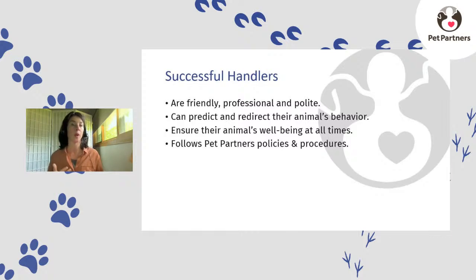We are looking for handlers who are able to predict and redirect their animal's behavior. So I talked earlier about the importance of that relationship with your pet before you start this journey. And when you have that good relationship, you're able to see a challenge or an obstacle in the distance or a situation you can see coming, and you think, that's not going to set my animal up for success. How can I manage this situation so that my pet can be successful and won't have any misbehavior? So there's a lot of prediction and what we call proactive handling, not reactive handling. You don't wait until your pet is in a situation that's more difficult. You see that situation coming.